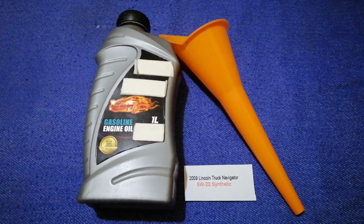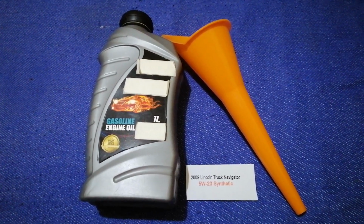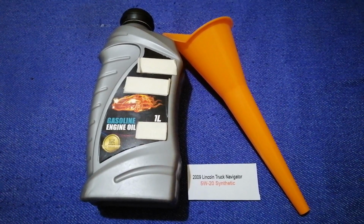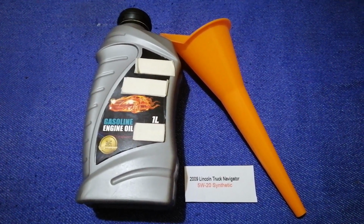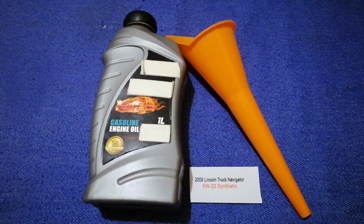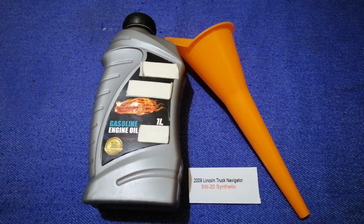So once again, the oil type for the 2009 Lincoln Navigator is 5W-20 synthetic.